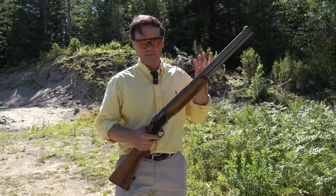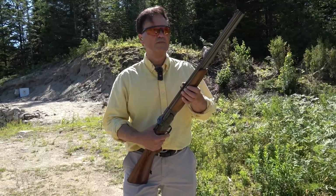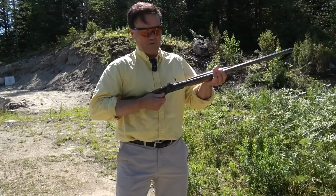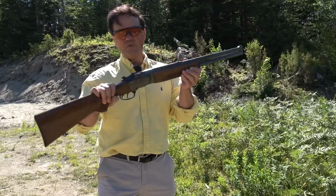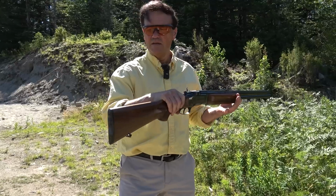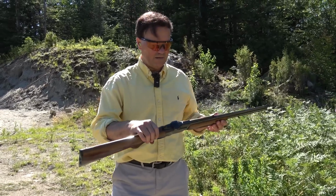This thing shoots so remarkably well with these fairly coarse iron sights. You'd have to get the right scope mount, which I will do. As far as the details, you've got that magnificent action and beautifully sculpted steel. That's European walnut. These are not perfect guns, but they are a complete bargain.